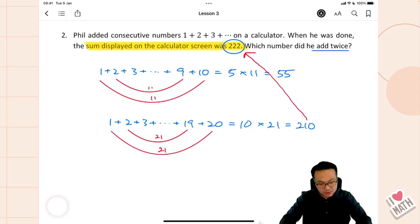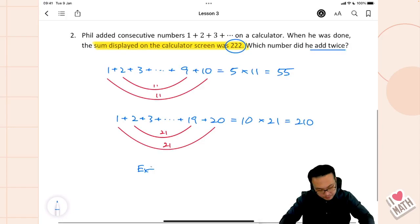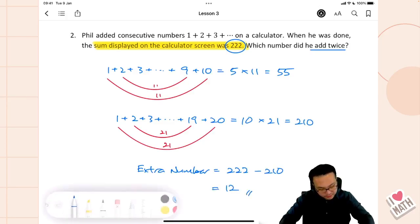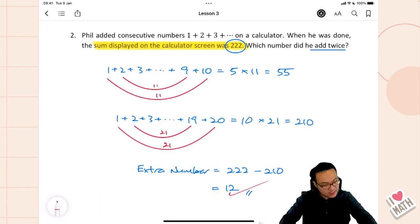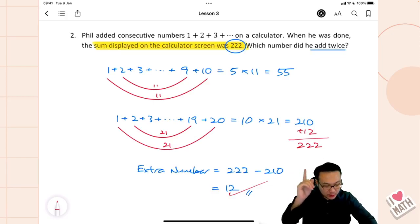So which number did he add? Which extra number did he add? I think he must have added the number 12. He added the number 12 two times. So instead of getting answer 210, he added 12 two times. In the end, he got 222. Right, students? So there you go. He added the number 12 two times.